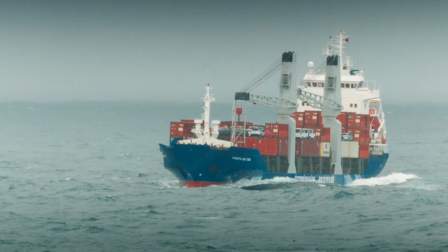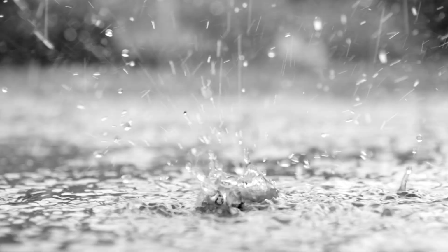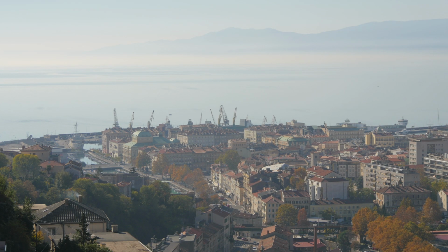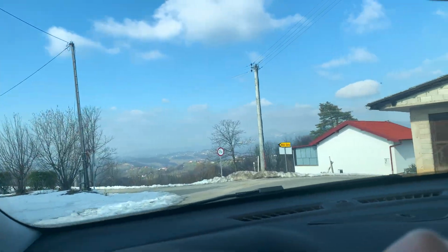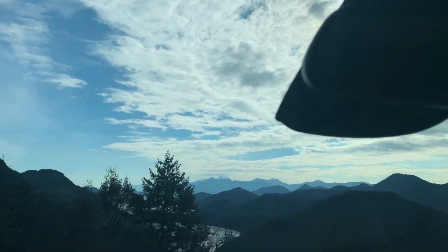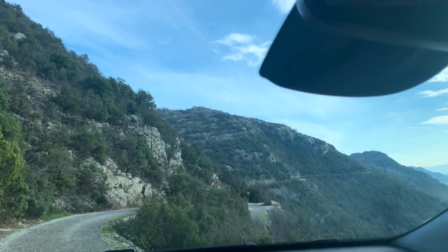The next day, the weather was so blustery and rainy, and I was so tired that I stayed inside all day. I didn't even explore Rijeka, and honestly, I didn't care. Road tripping by yourself requires a lot of energy, and it's tiring because you have to be on alert the whole time. You have to pay attention to a bunch of things all at once, so you do have to give yourself down days sometimes.